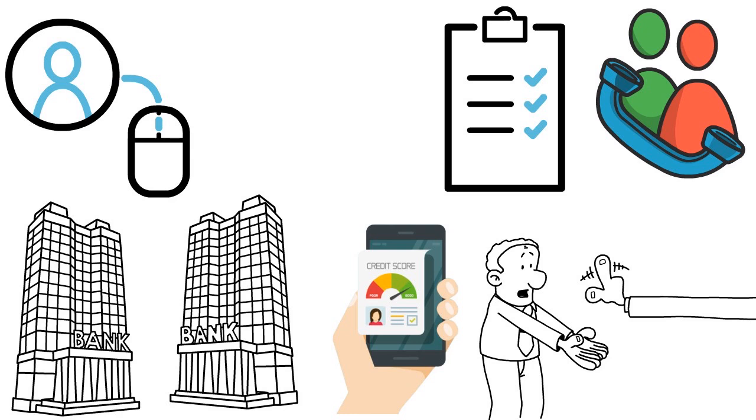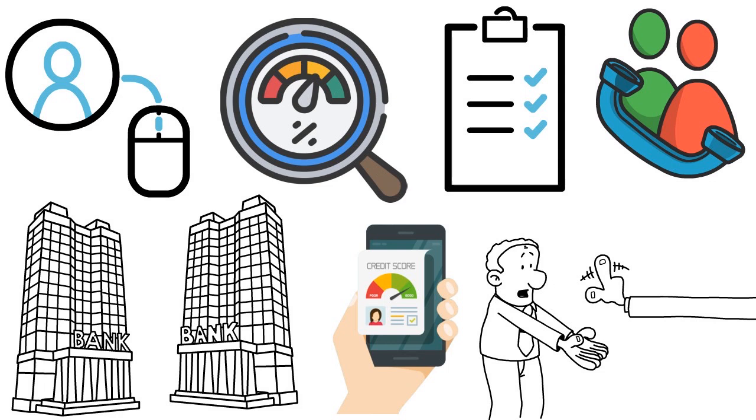I'm not sure if it's Newegg. Newegg is an online marketplace. I'm blanking on that point here. But my point is that you want to check your credit score first. Before you contact the bank or credit union, make sure you check your credit score.